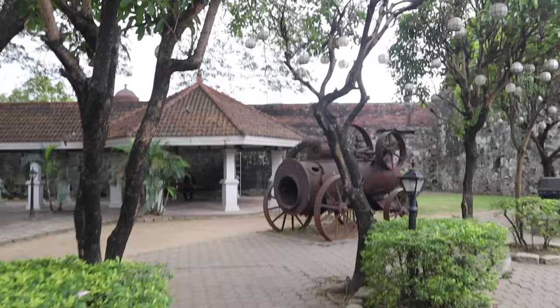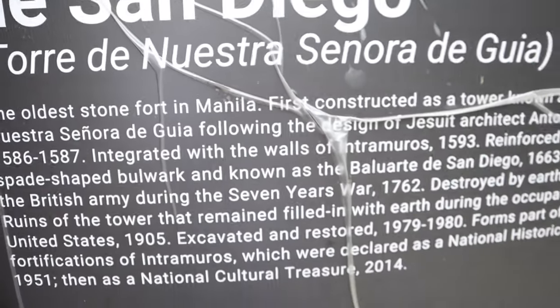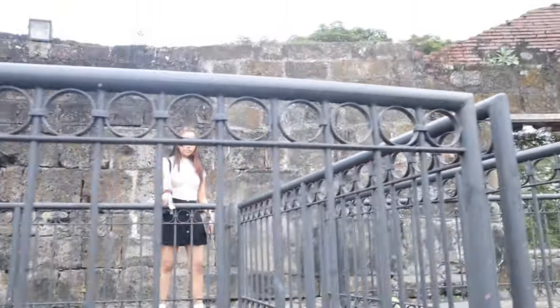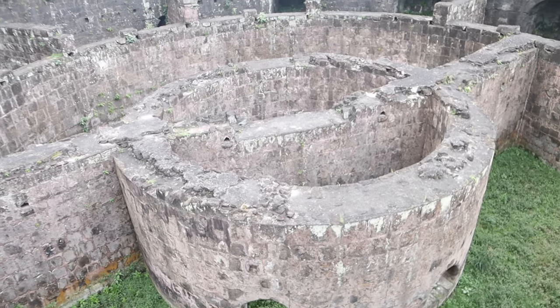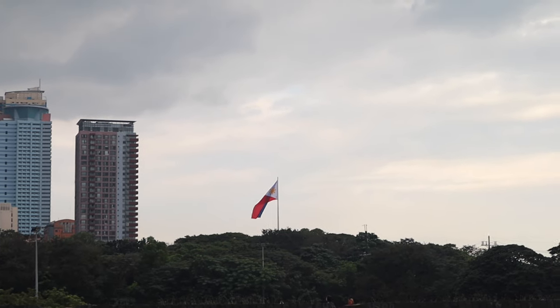They want to have a wedding at the Japanese torture chamber? Think about that. Oldest stone fort in Manila. Alright. This looks like a watchtower. Go down there? I just climbed all the way up here. There it is. All right, well, there we go.